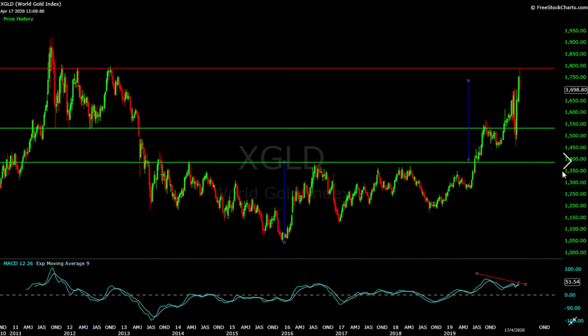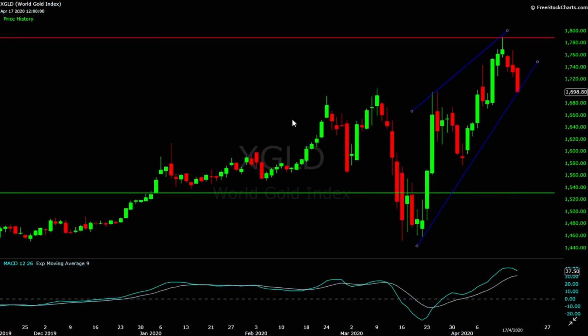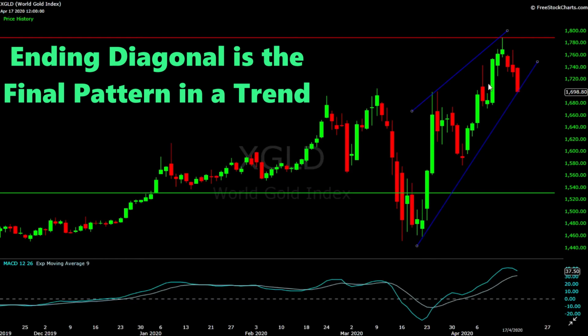Let's take a look at the daily chart. Here we have the daily chart. Another point that this daily chart highlights is that there is an ending diagonal pattern here. Here you can see the wave 1, 2, 3, 4, and maybe there's one more wave up to complete this ending diagonal pattern, or maybe the market has already topped right here. We don't know. We need the market to tell us the clear direction in the coming days.